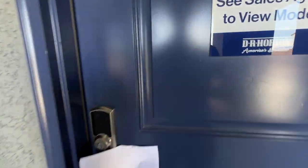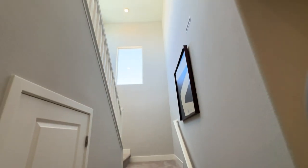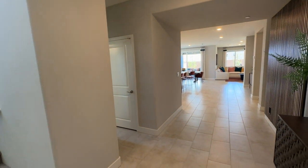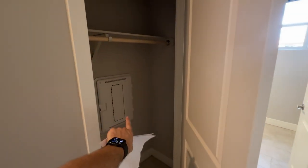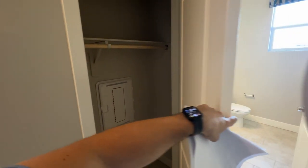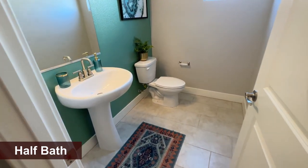Then you walk into your front door, to the left. There's some nice tall ceilings going to the second floor. And then this will go into your living room. Over here you have a powder room. Coat closet with your smart panel there. That's where your internet goes. All the Cat 5 and Cat 6 that goes into all the rooms is gonna be connected to that. Powder room, as usual, very spacious. Pedestal sink, that's what's included. Linen closet down here, that comes in handy.